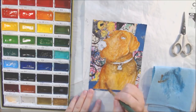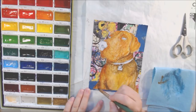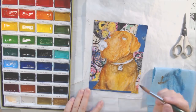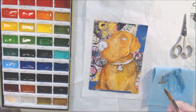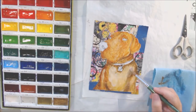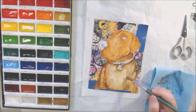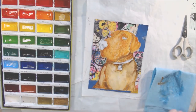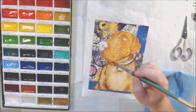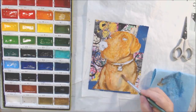So I started with that ochre color, and then I moved to kind of a rusty color, and went over some of the shadow areas with that. Now, keep in mind the paper this is sketched on is just plain paper from the printer, so it's not good for watercolor. It's not good for any type of art. It's a thin, crappy paper, but I'm making the best of it.